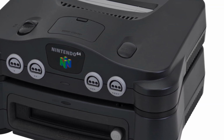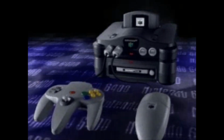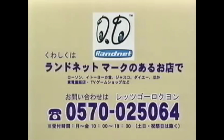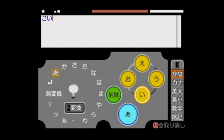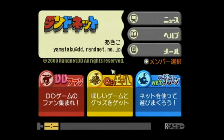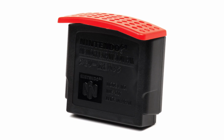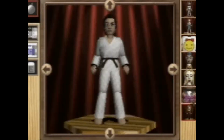However, it wasn't released in the traditional way. You could only get the Nintendo 64 DD through a mail-order subscription. For $22 a month for 12 months, you got the following. The Nintendo 64 DD, a subscription to RandNet, an online service where you could email, chat, play games online, swap files, and read a special Nintendo newsletter. A modem, a keyboard and mouse, the Nintendo 64 expansion pack, and finally, 6 games delivered on a bi-monthly basis.